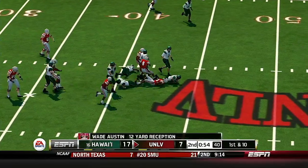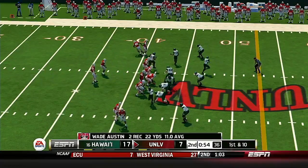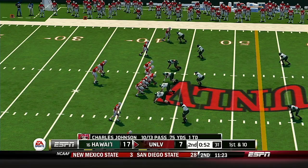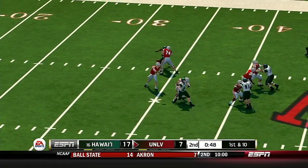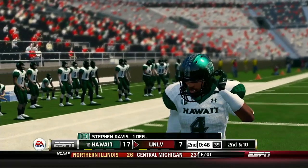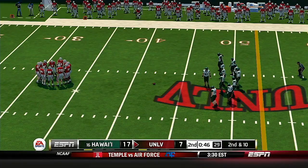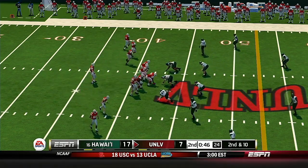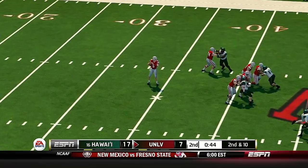Throws to the receiver, and he's got it again. Tackle made at the 42. Picked off. The defense always likes to see a pass broken up, but getting the turnover would have been really big. From their own 42-yard line, second down. They'll spread the field here. Let's see what the defense does with a 5-wide outlook.